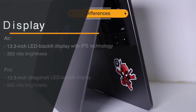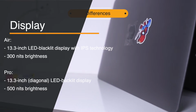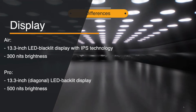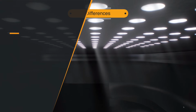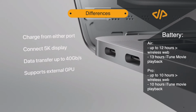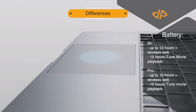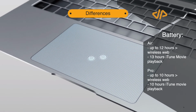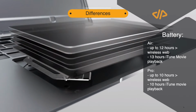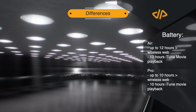The Air and the Pro come with a 13.3-inch LED backlit display. However, the brightness of the Pro is 200 nits brighter than the Air. The battery of the Air can last up to 12 hours of wireless web and 13 hours of movie playback. However, the Pro can only last up to 10 hours for wireless web and 10 hours for movie playback.